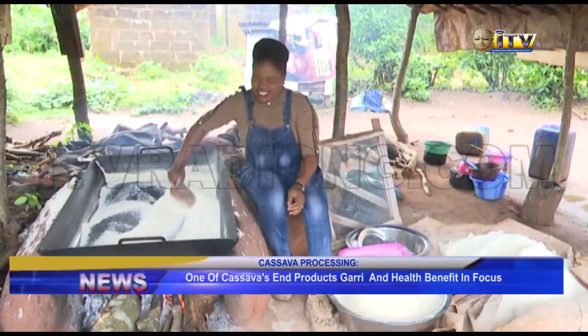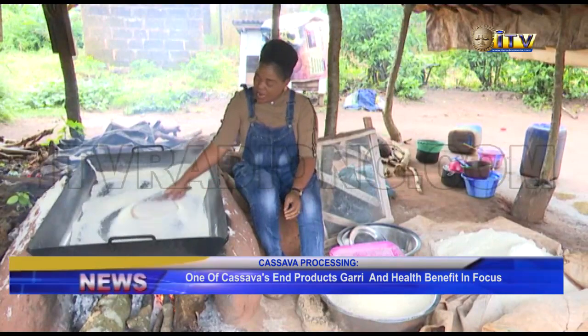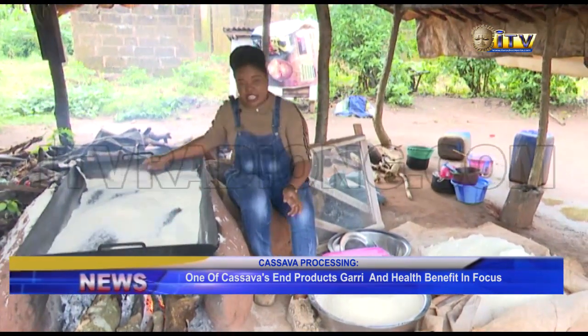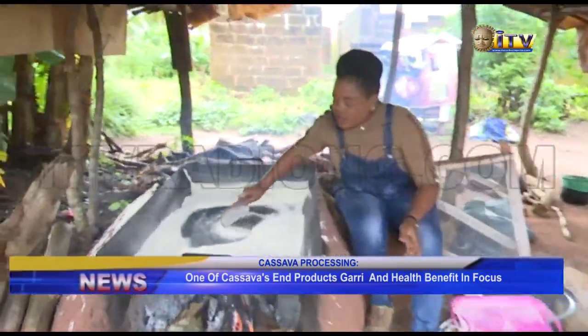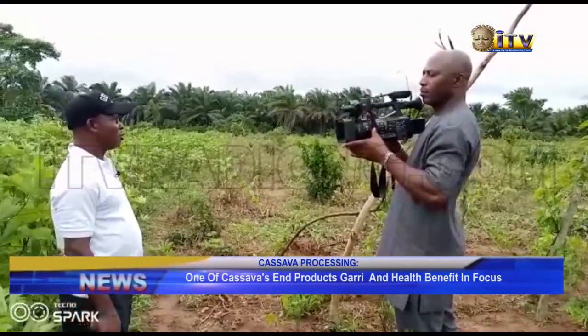This is the final stage of cassava processing. We're frying it manually at the moment. For some persons who could afford the machine for frying, they will, but this is what is common in most rural areas. Some of the farmers shared their cassava farming experience.